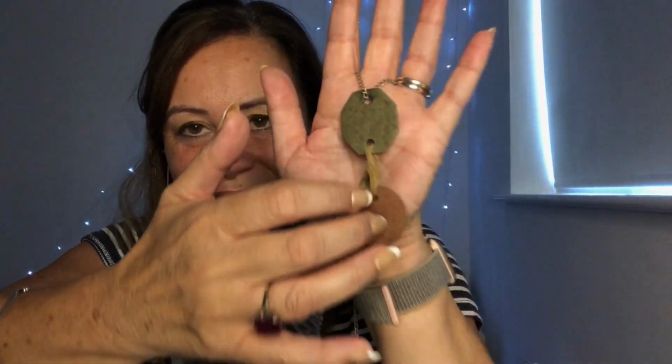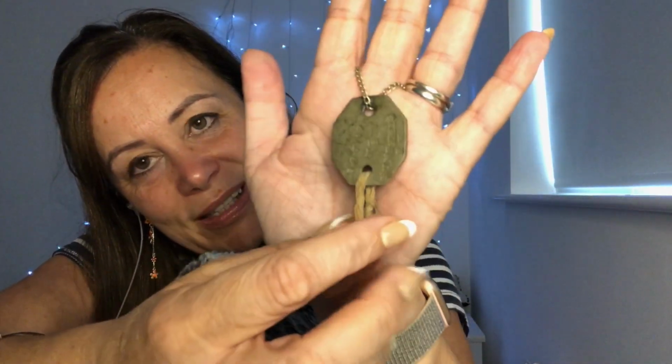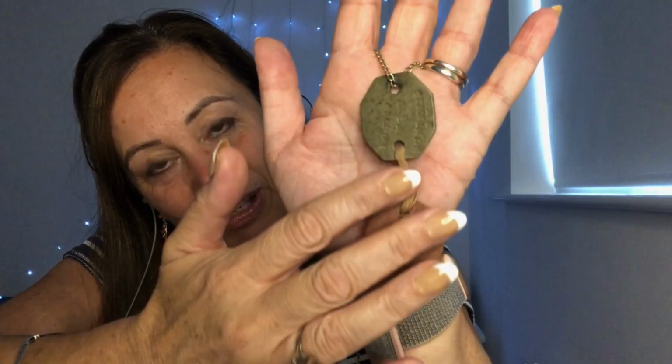Is dog tags. The little tags are made of cardboard, and they are held together with this little piece of string. I'm not sure if it is original or whether it was replaced at some point. And again, I can only assume that this chain is the original one.